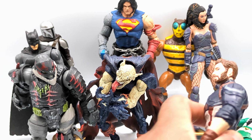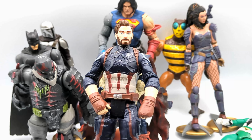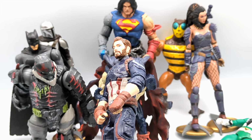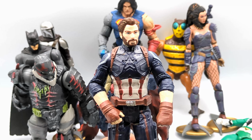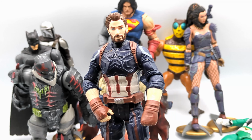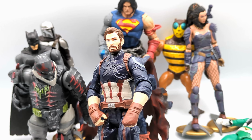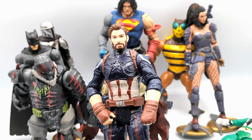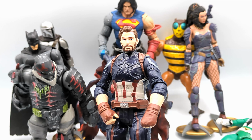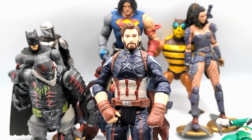So, then we have a couple of cheaper ones. I got this guy for 50 cents. This guy is from the Infinity War Captain America series. It's kind of interesting because these almost seem like those kind of figures that someone buys as a gift for someone and doesn't realize the difference between some of these figures. If you just saw it in a package and you don't know action figures, you might be like, oh, this is just as good as all these other ones that I see out there.